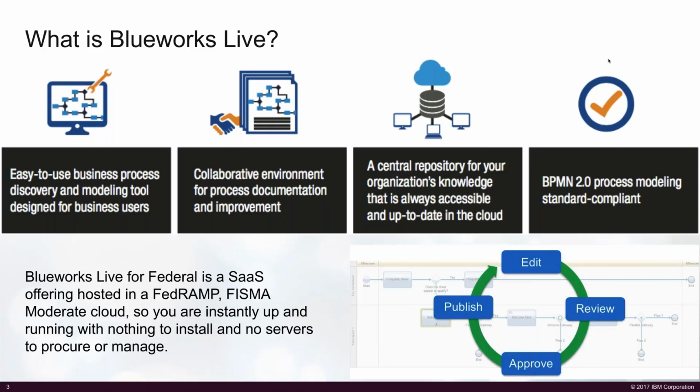All right, so what is Blueworks Live? First off, it's a tool that's specifically built for easy and collaborative process discovery, optimization, and documentation. So discover, optimize, and document your processes. The focus is really on simplicity and collaboration, and this is to allow everyone in your organization to use it. This means you can capture the most accurate as-is processes and get the most input on your to-be processes.